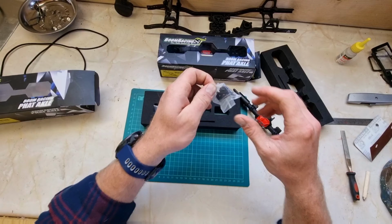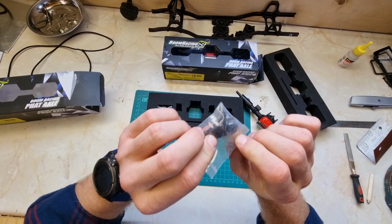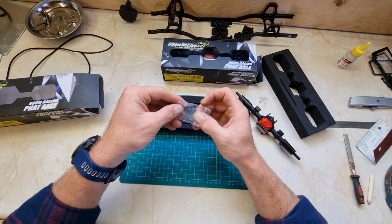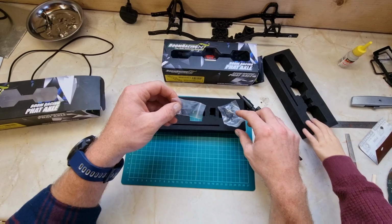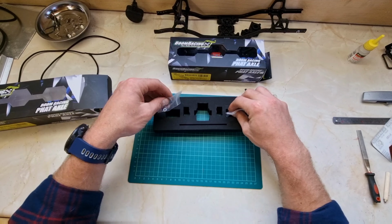So the back comes with the 12mm hexes that go on the half shafts so your wheels can go on. And then we've got some washers. I'm guessing the washers are potentially for the screws, maybe. I'm not sure. I'll have to look into that.